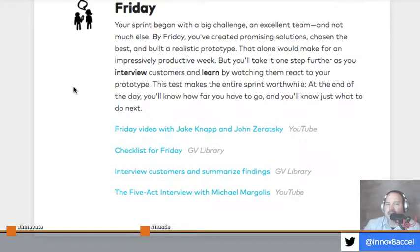So on Friday, you look at the sprint that began with a big challenge. I like to also have taken pictures all the way through this and put those into a slideshow presentation so that everyone can understand exactly how far they've come in just 5 or 4 actual days.